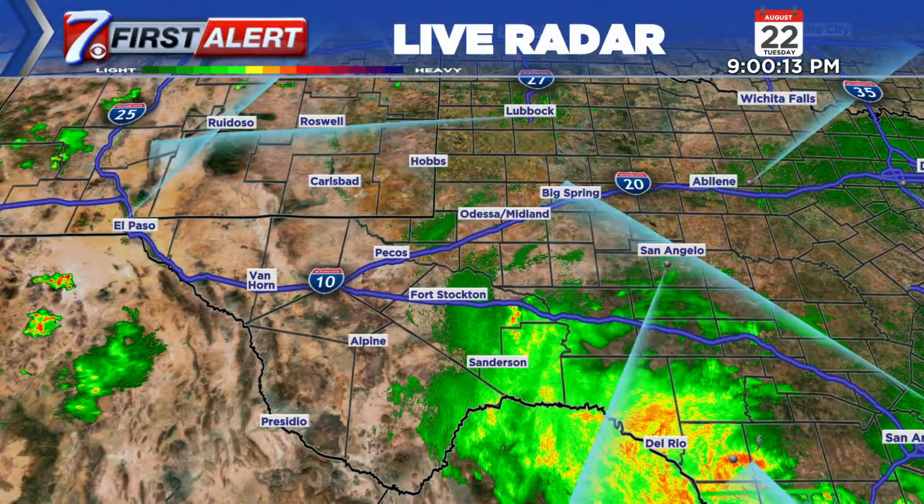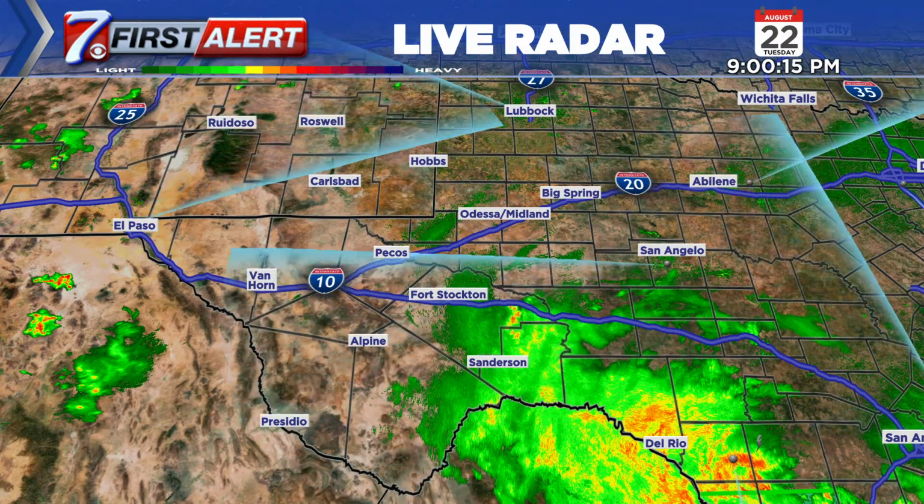Well, we are still tracking what's left of Tropical Depression Harold across portions of the Edwards Plateau. Taking a look at the live radar right now, we are seeing that move in around the Del Rio area. The center of it is around Brackettville, moving off to the northwest quite a bit.